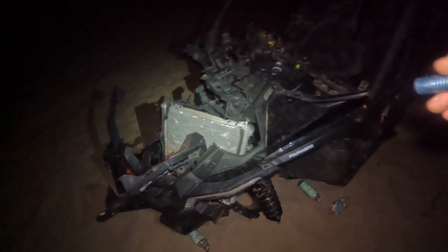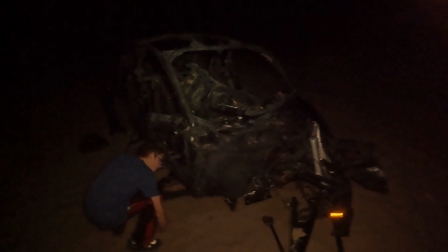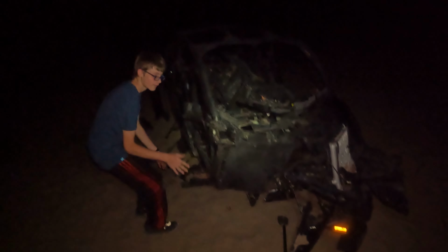They took everything off of it. Dang. There's no suspension at all, front or rear. This would have to go onto a trailer. Wow. That's crazy. Man. Well, let's keep looking for the one we came for.